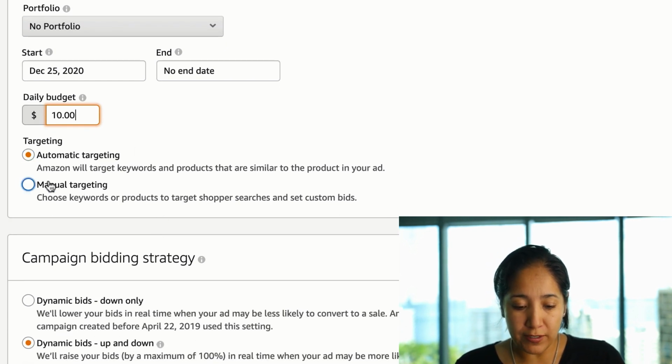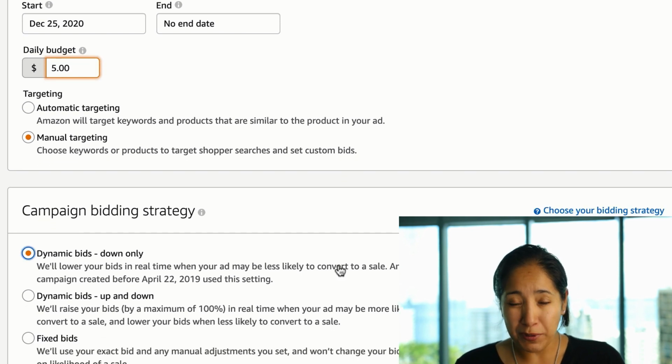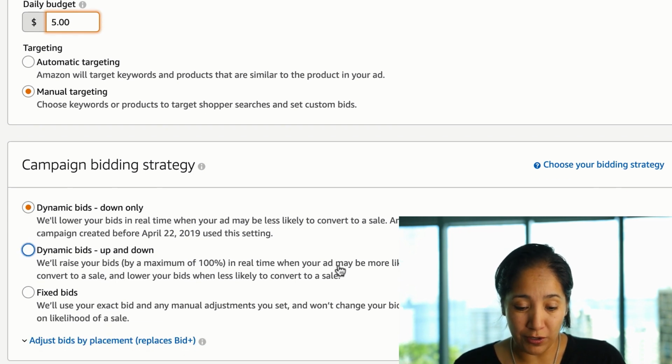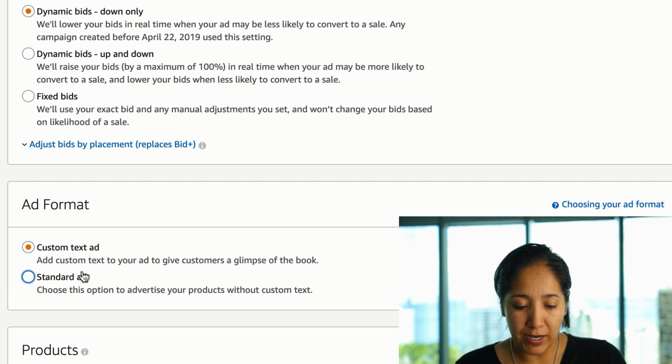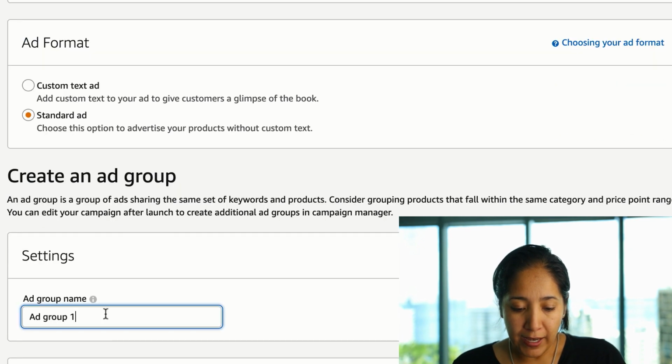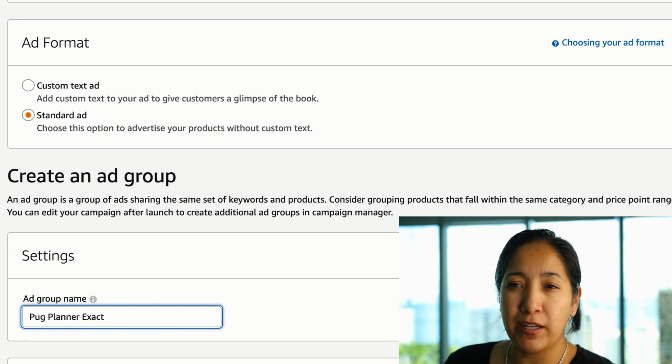Now, we got a couple choices here, but I'm going to go with manual because we're pretending we're starting with a small budget. We could even lower this to 5 and see what happens. Or we could do 10 and just be gunslingers and fire out into there and see what goes on as well. And I'm going to do dynamic bids down only, as I've taught you guys. I'm going to go with the standard ad, and the ad group is just going to be named Pug Planner. Let's do the first one, which will be exact. So these are going to be all exact keywords.